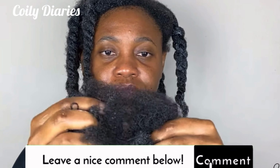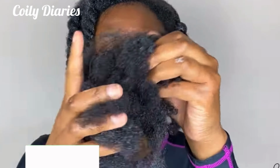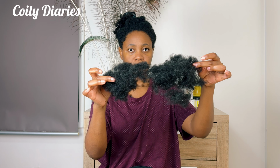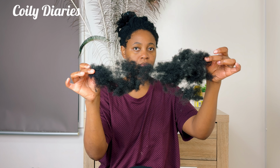As we know already, we shed about 50 to 150 strands per day. So if you consider 2 months, for example, at maybe 100 strands a day, that's 6,000 hairs. So it's a lot of hair.